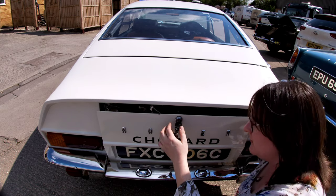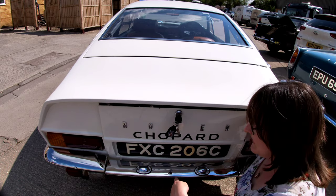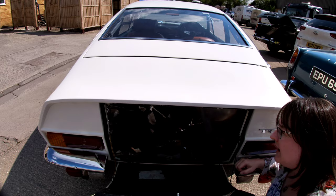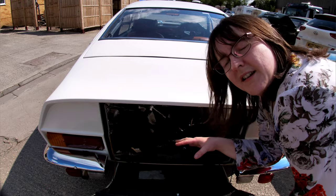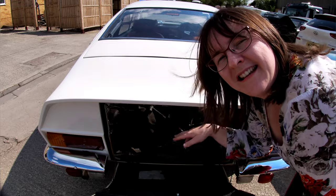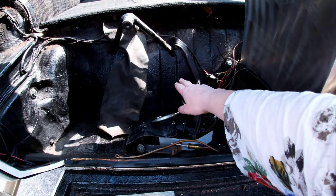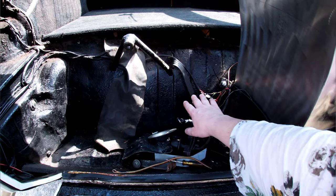As we open this boot, you'll see the bumper's in three pieces and the middle part of the bumper actually comes down with the boot. Now it is having some work done to it, so a few of the bits are not in place because Colin's doing some jobs. But if I take you down in here, you will see what I mean about the boot floor. So down here in the boot, this is the back of a standard Rover P6 2000 boot.